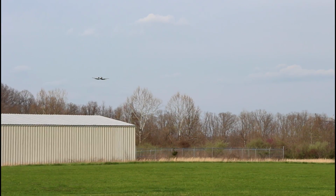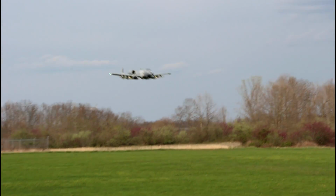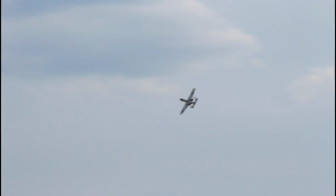This kind of looks like the Viper, doesn't it? Yeah, like a spaceship. So cool. Coming in, there we go. Let's ease off on the throttle. Look at that. Look at that, you guys. Wow. Flaps are up, throttle's up. We've got to get out of that before we hit that building.